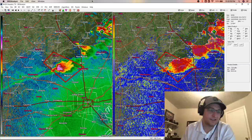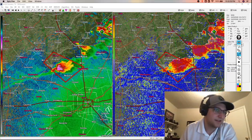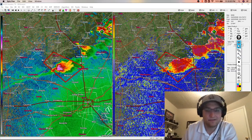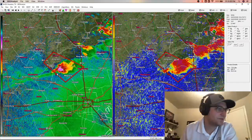So if I bring my pen back out, this is moving into a very favorable area in terms of population. We could see this hit a lot of folks if it survives. It's moving generally that direction: Tomball, the Woodlands, and then eventually even towards the northern suburbs of Houston. We'll see if it gets there. And I won't quit the live stream until the storm either dies or we blow through the Houston area.